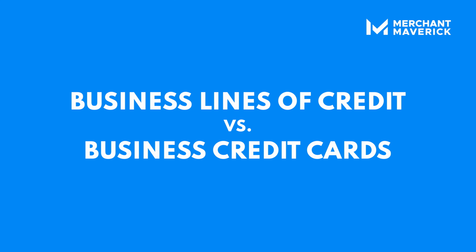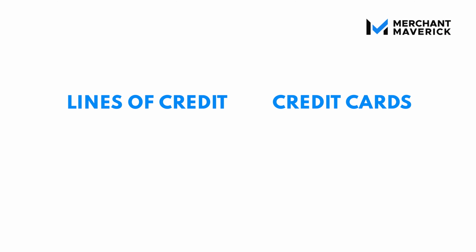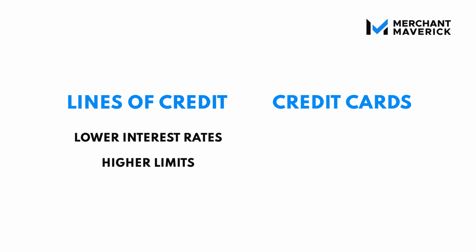You might think a line of credit sounds a lot like a business credit card. While there are some similarities, there are a few distinct differences. Lines of credit usually have lower interest rates and higher limits, but credit cards come with perks like rewards points and cash back. The right choice depends on what you need: cash in hand or rewards for spending.